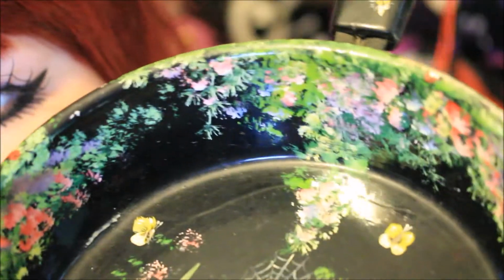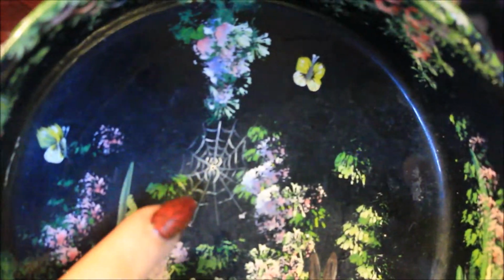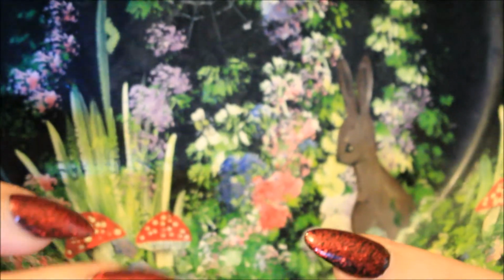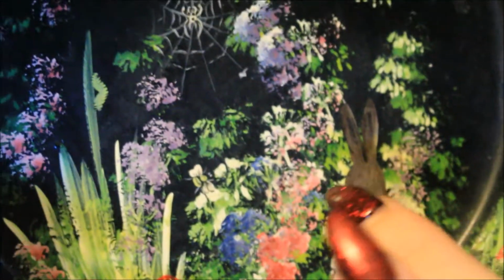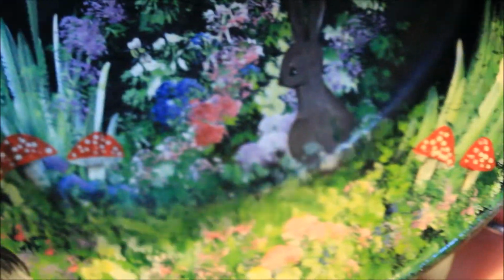So the reason I overlooked it at first is it is a very floral piece, and I'm not really too into my pink pastel floral flowers, but then alas I noticed that right smack bang in the middle was this spider web with a cute little spider, and then going down a bit further there is a more enchanted scene. You've got some toadstools, a little bunny, there's a cute little caterpillar there, and then in the room itself there's a few more toadstools dotted around.